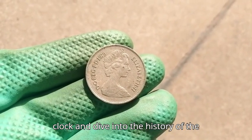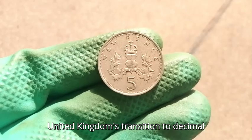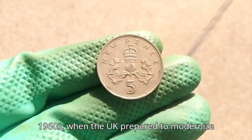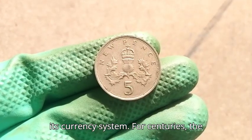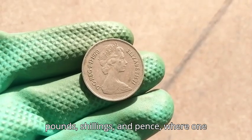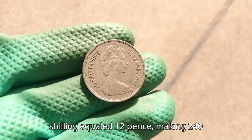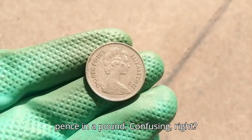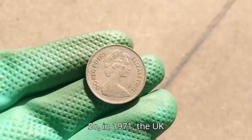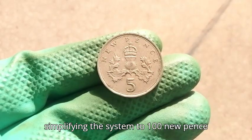Let's rewind the clock and dive into the history of the 5 new pence coin, a key piece in the United Kingdom's transition to decimal currency. The story begins in the 1960s, when the UK prepared to modernize its currency system. For centuries, the British monetary system was based on pounds, shillings, and pence, where 1 pound equaled 20 shillings, and 1 shilling equaled 12 pence, making 240 pence in a pound. Confusing, right? So, in 1971, the UK government introduced decimalisation, simplifying the system to 100 new pence in a pound.